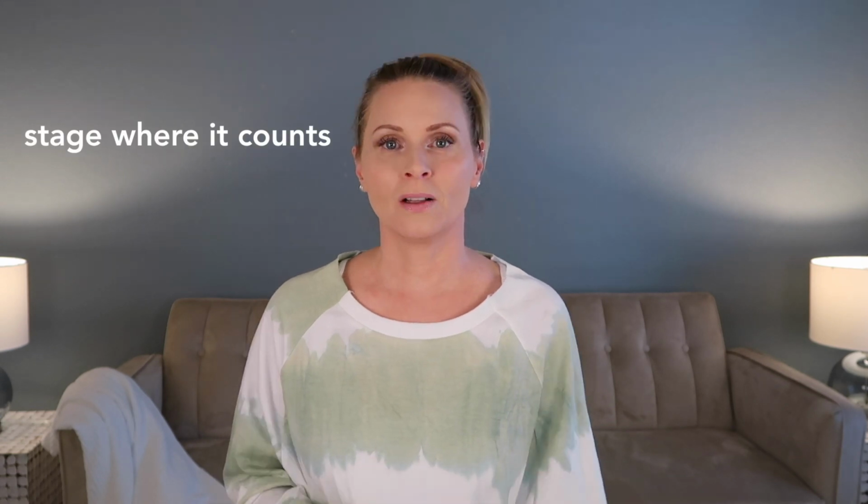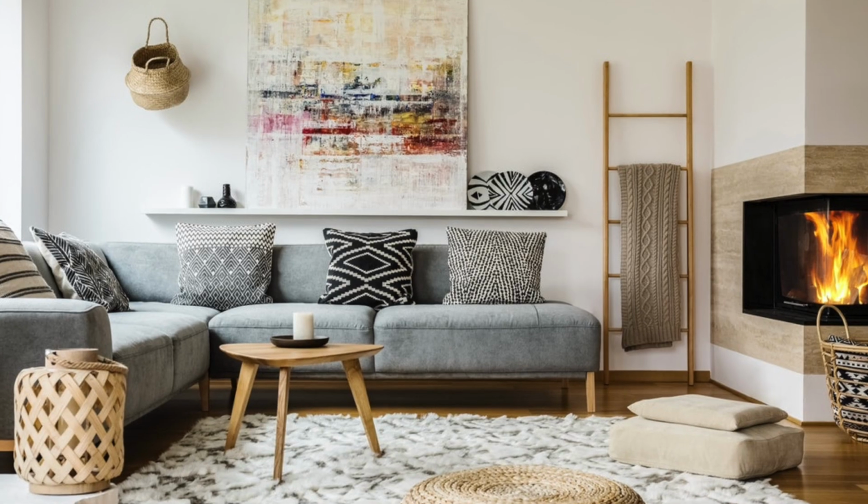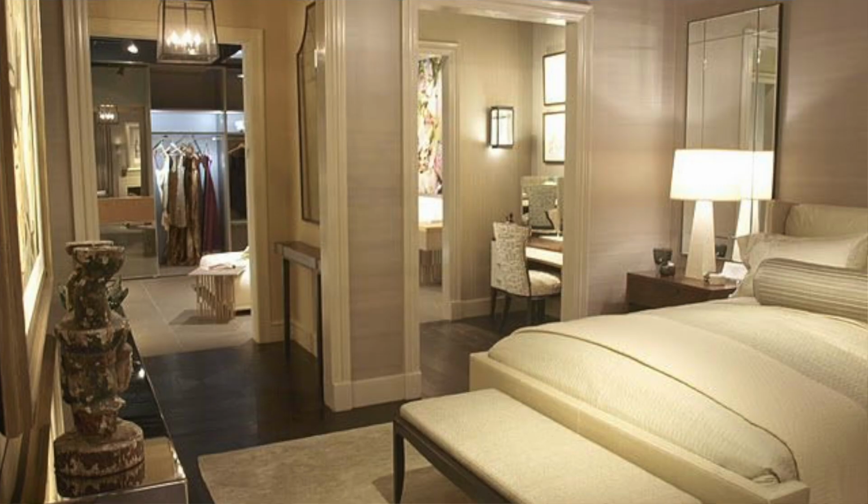So the 5th and last basic staging tip is you need to stage your home where it counts the most. A lot of people say kitchens and bathrooms sell a home, which is true. But what people really want to see and will pay the most attention to is 3 areas. That would be the living room, the dining room, which includes the kitchen, and the master bedroom and bath. Those are the three main viewing areas in your home that need the most attention when preparing your home for sale.